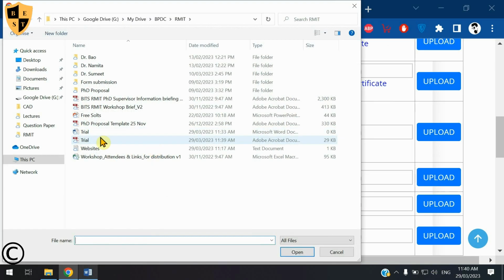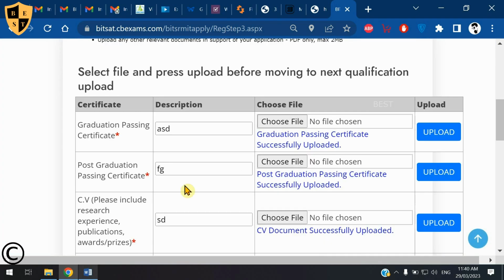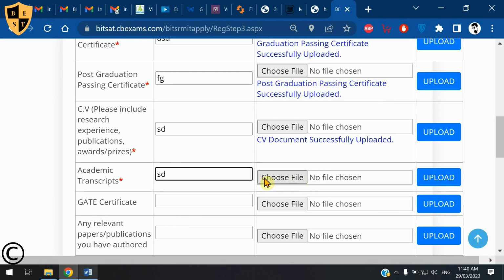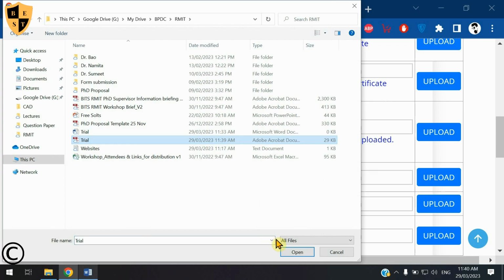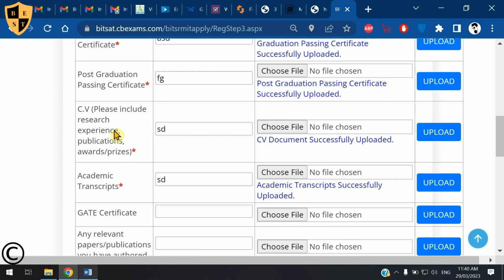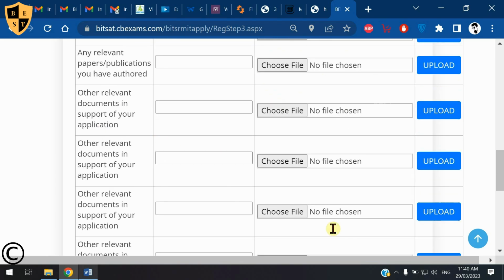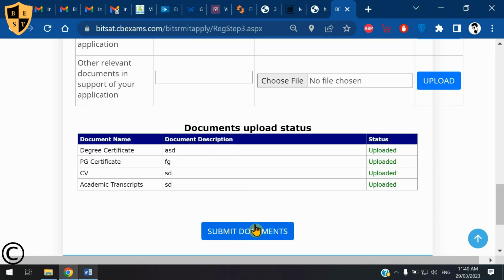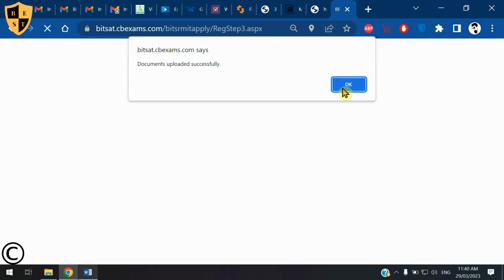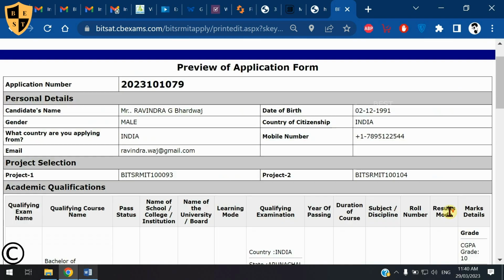CV, provide your CV over here, click on upload. Academic transcript, choose file and click on upload. So these are four compulsory uploads which are required. GATE certificate is not compulsory, so there is no asterisk mark, so if you don't have it, no need to worry. So all these documents have been uploaded. Click on submit documents. Documents have been uploaded, and you got your application form.